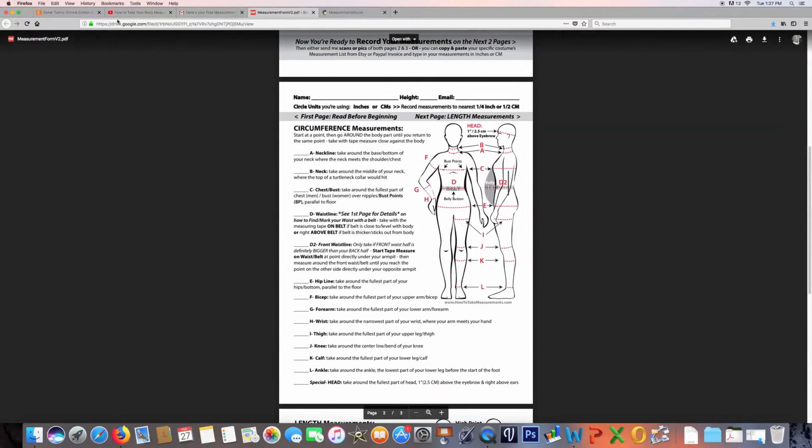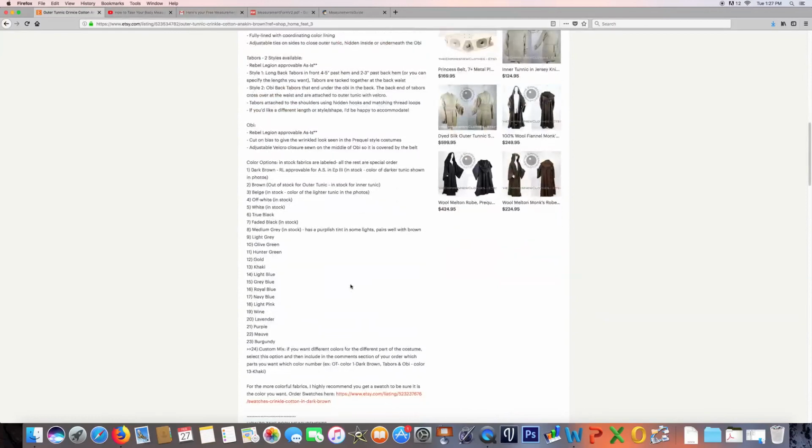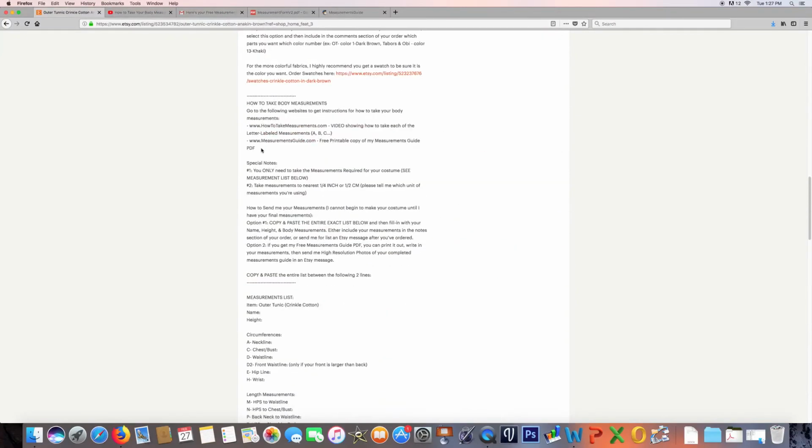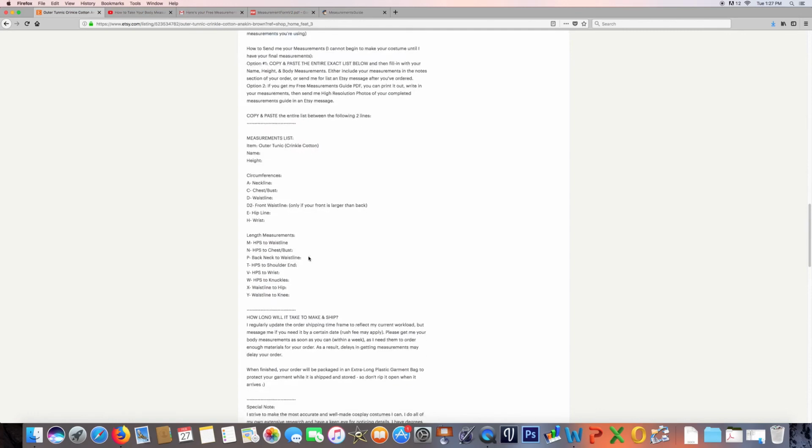So, to recap, to get your measurements, you need to go to this first video to watch how to take the measurements. And if you want the printable guide, you can go to measurementsguide.com. Once you have the video, you will know what A, B, C, D are. You'll know how to write in these measurements, or just write them on your PDF file and send them to me. And that's how you get me your measurements.